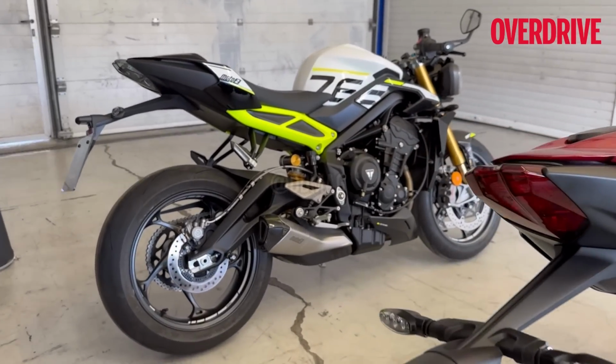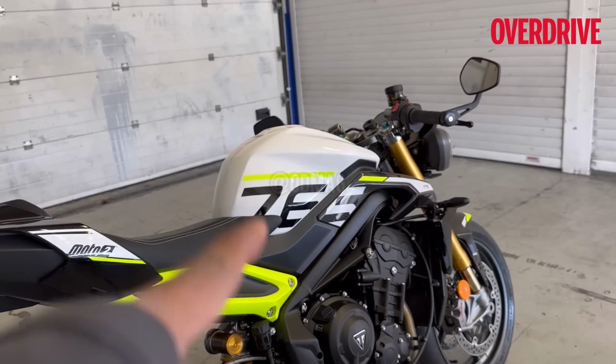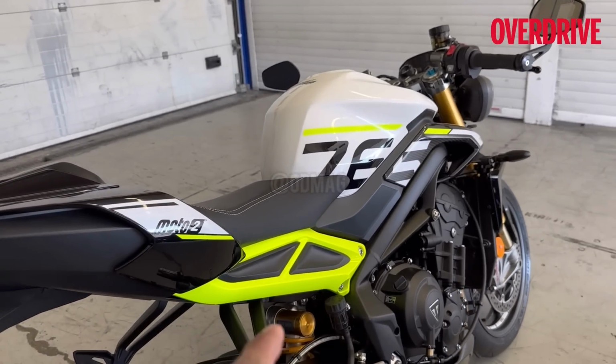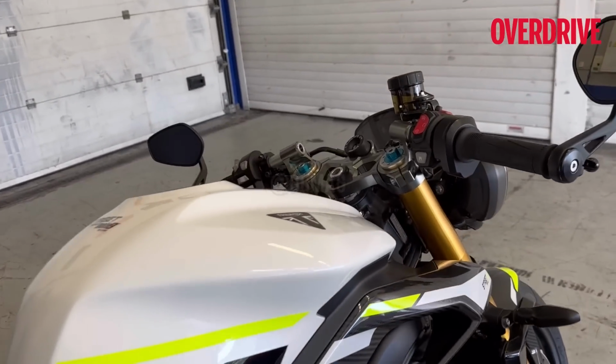And finally, we have the Moto 2 edition. Unfortunately, not coming to India. In fact, this is a limited edition. They only make 765 units of the white color and 765 units of a yellow color that they also have, and both of them are sold out. Both these colors in 765 units each are sold out.